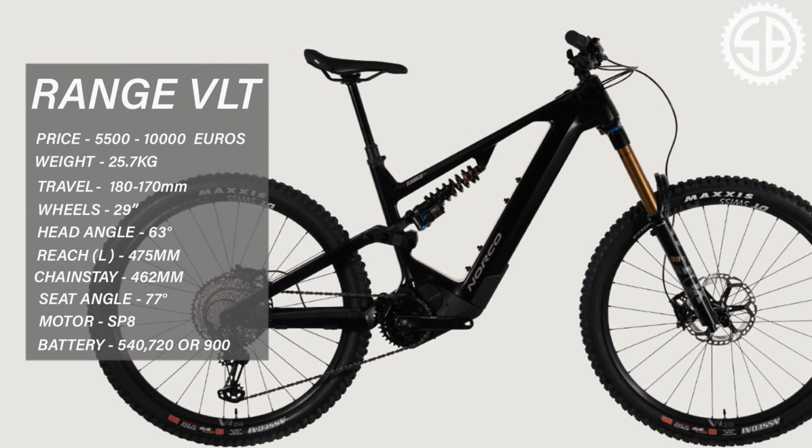The Range is a big monster truck, 180, 170mm of travel, rolling on 29ers, Shimano EP8, and as I said, you choose between a 540, 720, and a 900 battery. Geo numbers in a large: reach 475, chainstay 462, seat tube angle 76.5 degrees, head tube angle 63 degrees.